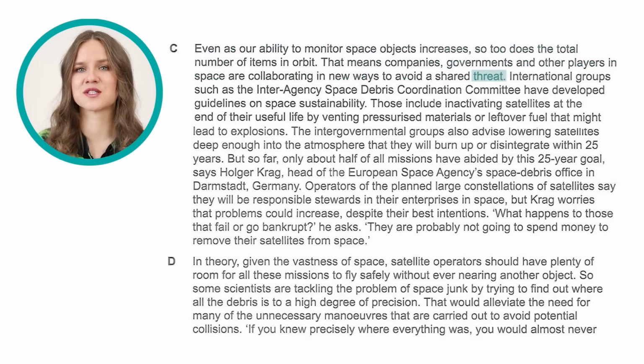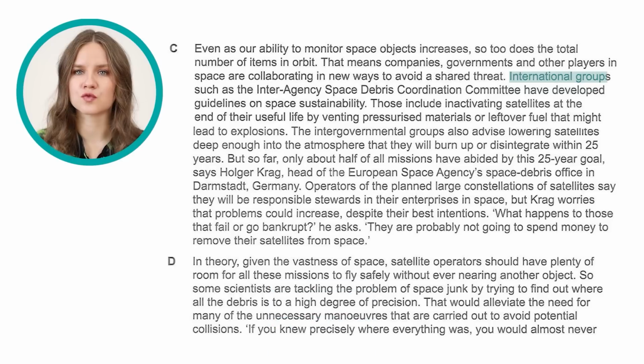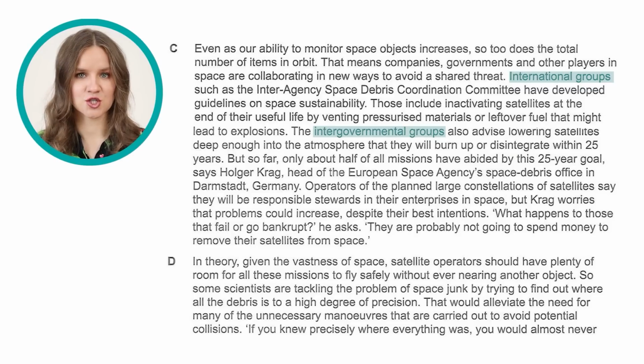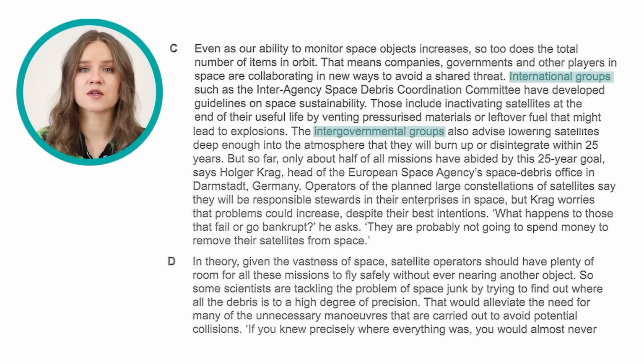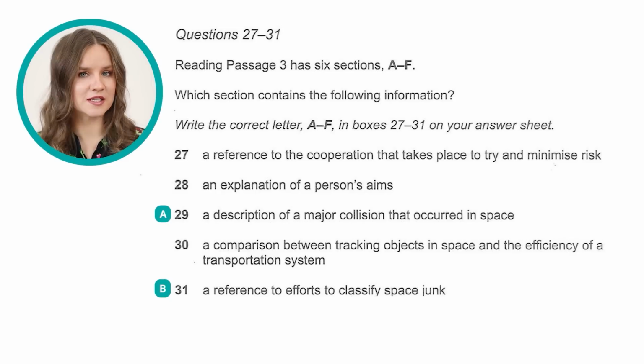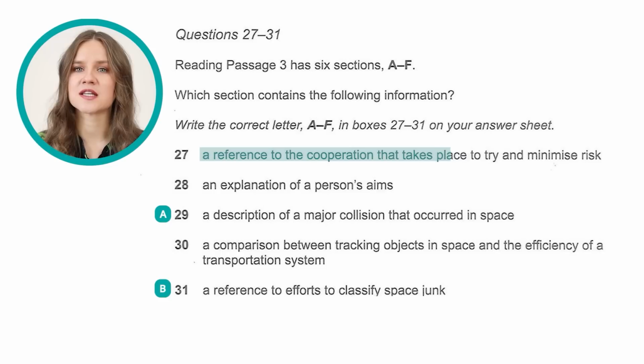Threat is synonymous to danger. We then see some examples of international groups and what they do, and intergovernmental groups and what they advise. So, they are talking about cooperation to solve the problem, which means that 27, a reference to the cooperation that takes place to try and minimize risk, is C.